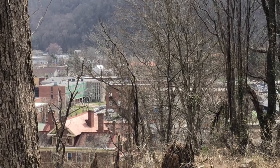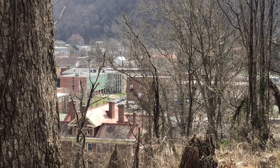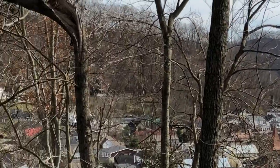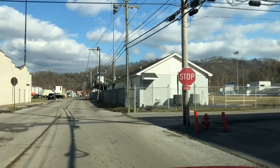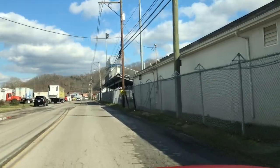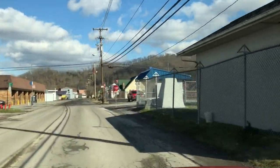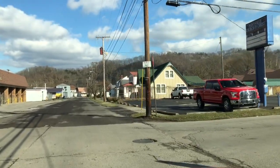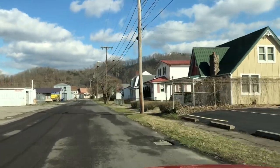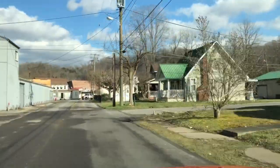And you can just make out the Stafford House there, right directly in front of us. The green building is our old courthouse. This is the area of Paintsville that at one time was in fact an Indian mound. There were Indian mounds here, and they have since been destroyed.